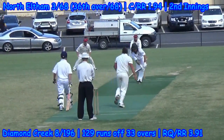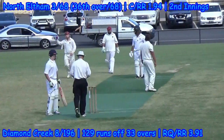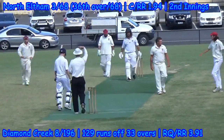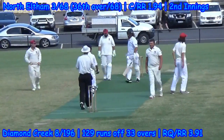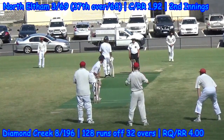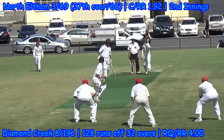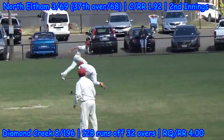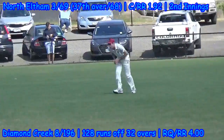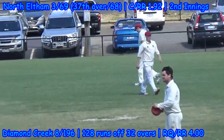Comes into bowl. Oh, hit on the pad, but it's too high. End of the over. It's 69. Alright. The second over back, this one from the Elizabeth Street end. Comes into bowl and drives it. And the short cover can't take it, and the mid-off takes it.